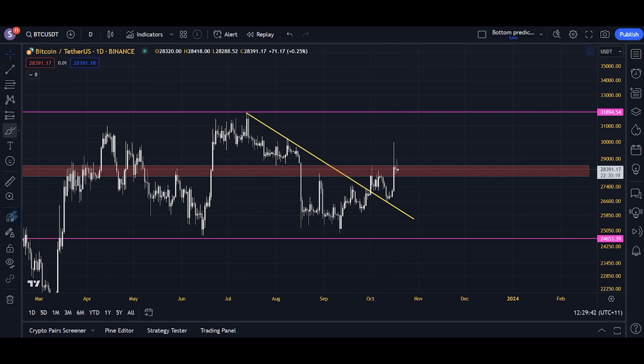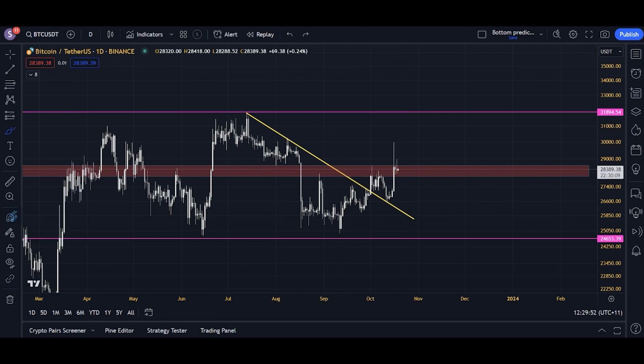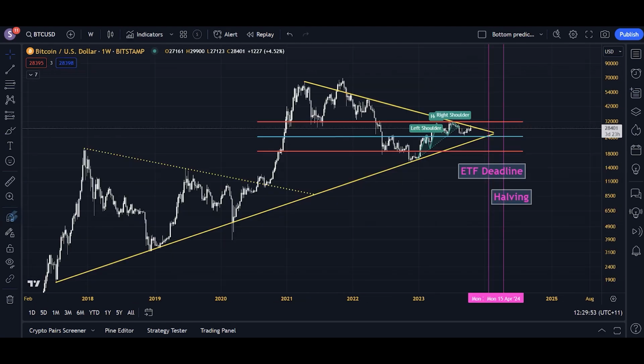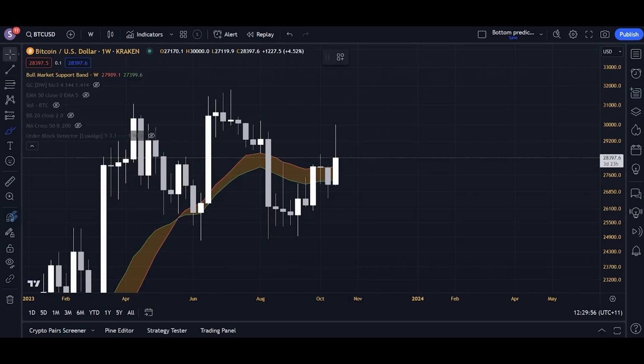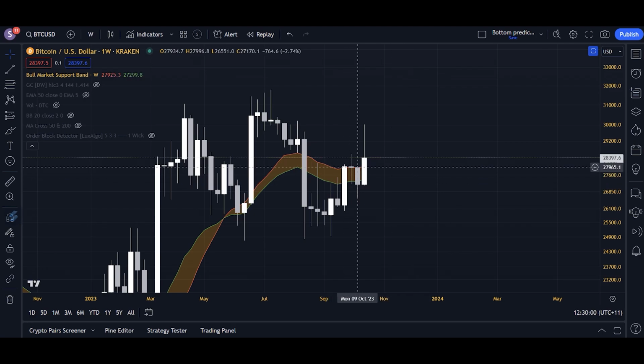What I'm saying is if Bitcoin can close the weekly candle within or above this red box, within or above 28K in 4 days, we're actually in a pretty decent position, regardless of what the short-term TA suggests, because we would be in a position to break out of this weekly RSI descending wedge, and we would be in a great position to close above the weekly chart bull market support band, which we previously rejected from on multiple occasions, right?